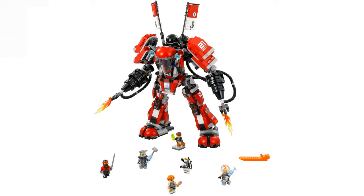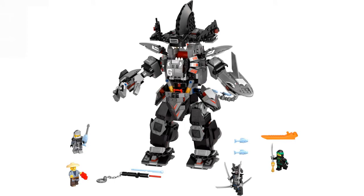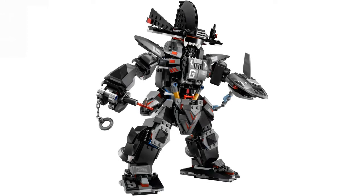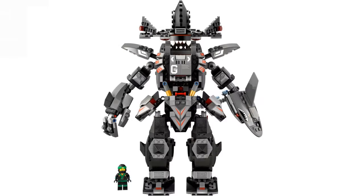At number 10 we have Garma Mecha Man, another mech. Now I like this one better than the other mech. It's just more compact and stuff. Of course you can open up the cockpit. I really love the interior of it. It's kind of like a treadmill inside there, like you are working out in the gym, and I think that's very nice. That's how it is in the movie. You can see how big it is. I think it's a very nice model.